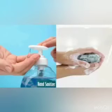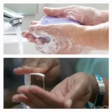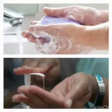Avoid touching your eyes, nose and mouth with unwashed hands. If soap and water are not available, use a hand sanitizer that contains at least 60% of alcohol. Hand washing remains the number one tip for preventing the spread of coronavirus. When soap and water are not available, the next best option is to use an alcohol-based sanitizer. Choose a sanitizer that contains between 60 to 95% of alcohol.